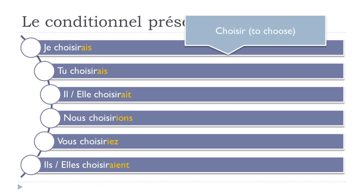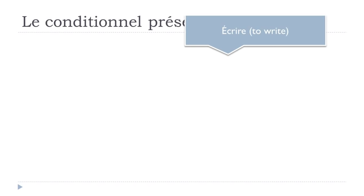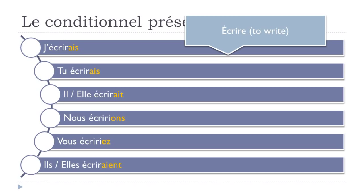Okay, not that difficult. The last example, for the third group, is écrire. Écrire is to write. Okay, so same rule, if you remember, the example was with lire, to read, but it's exactly the same rule. So if you look carefully, it ends with this e, okay? So you take it away, and after that, you put the ending. J'écrirais, tu écrirais, il écrirait, elle écrirait, nous écririons, vous écririez, ils écriraient, elles écriraient. All right, so it's not that difficult anyway.